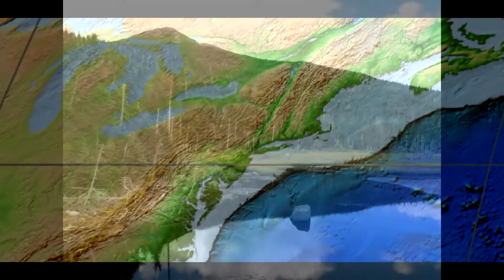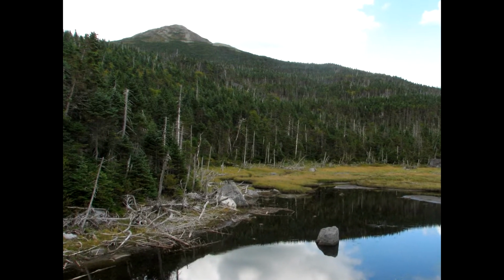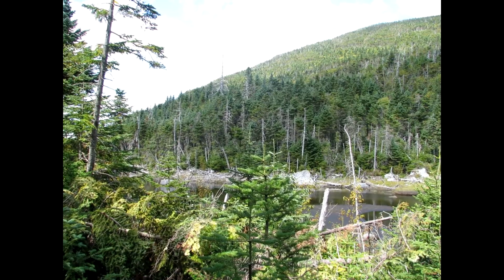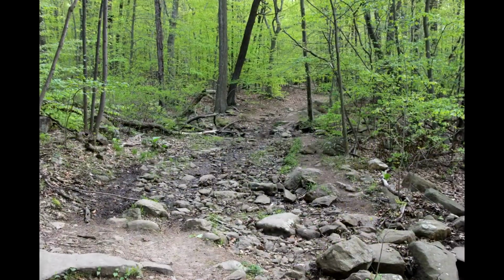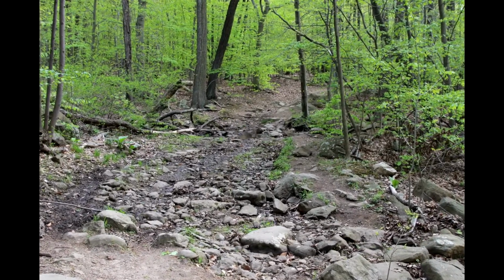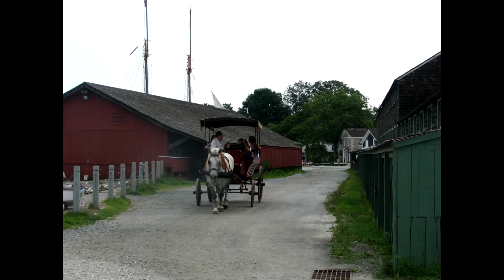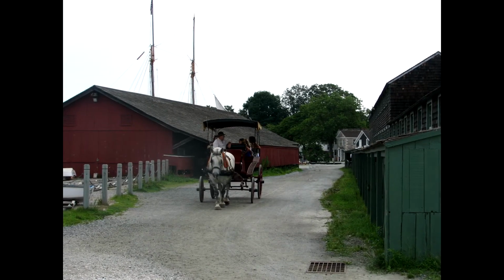Settlers west of those mountains who wanted supplies from the east, or who wanted to send their farm produce to communities to the east, simply couldn't transport them over the mountains. The few dirt roads were rough and full of rocks, and there was only so much that horses and wagons could pull over the difficult terrain.